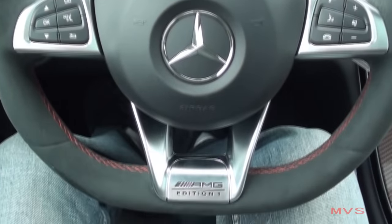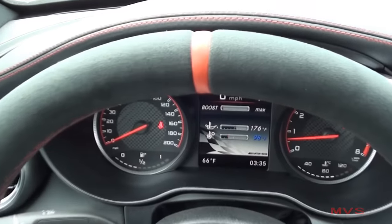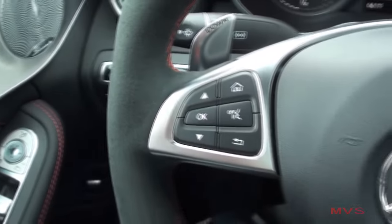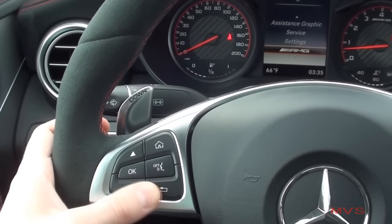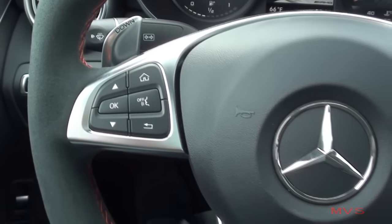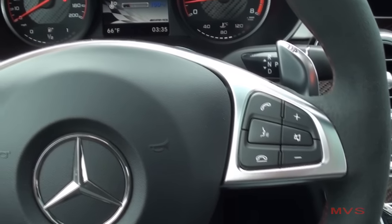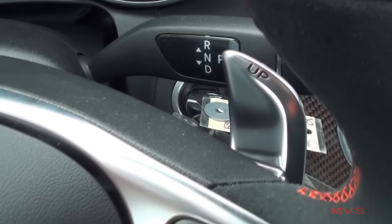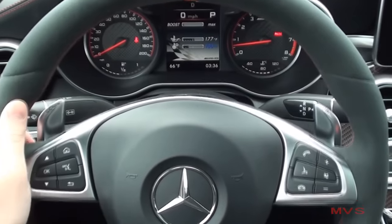The driver grabs on to a 4-spoke dynamic suede wrapped AMG Performance steering wheel, complete with Edition 1 red accenting and metallic spoke accents. The left spoke includes the driver information display controls, as well as your voice command cancel control. The right spoke includes your audio, hands-free calling, and voice command controls. Behind both side spokes sit your manumatic shifting paddles. Steering is provided by an AMG-tuned electromechanical power-assisted rack and pinion steering system.